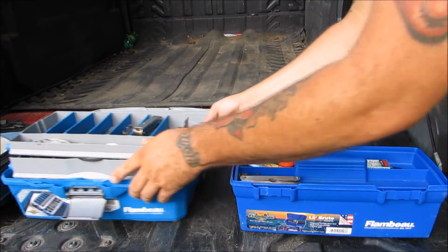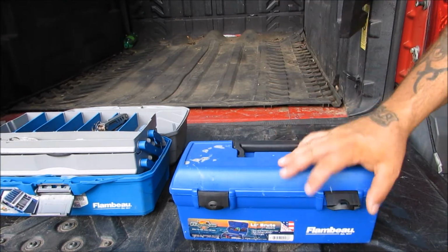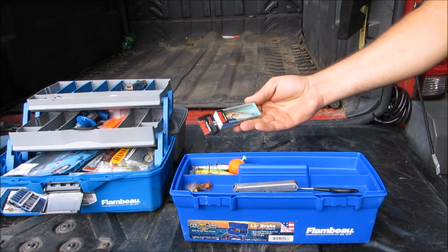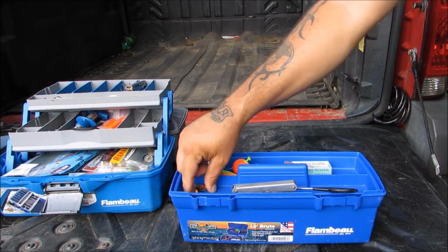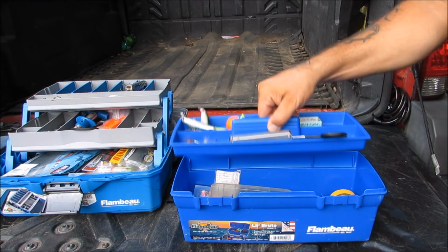We'll start out with the little trout box, guys. This is when we go trout fishing, this is what I take right here. And it's pretty much simple, guys. I throw some little jerk baits, some of these little trout pattern jerk baits. I got a few other ones. I got some rooster tails, some old school rooster tails. I got another little box in here.